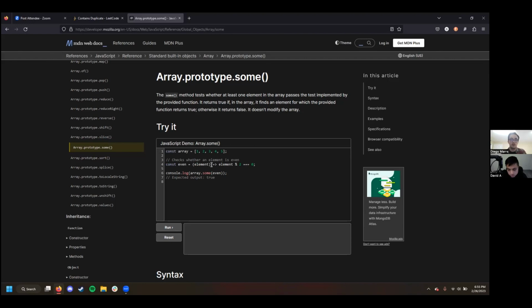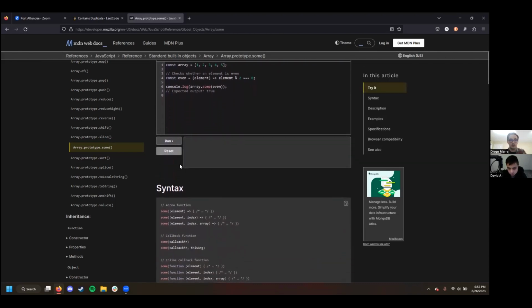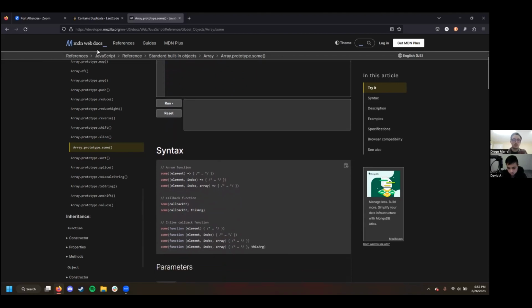Oh, they're passing a function in. If we're checking whatever element is, they're checking if it's even. So element mod 2 is equal to 0. That's how we check if numbers are even. Yeah. So what's passed through to sum is a function that will return true or false, and it'll pass that function to the array. I see. Passes the test implemented by the provided function. Okay. I see. Okay.